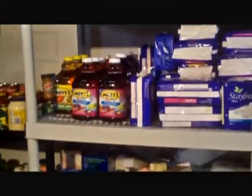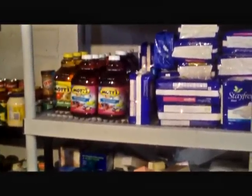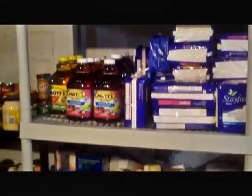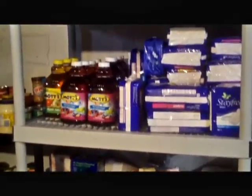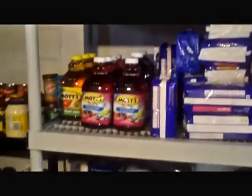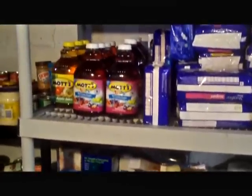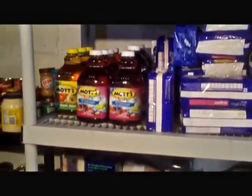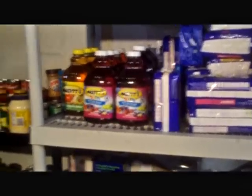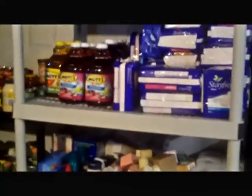And so overall, I just want to tell you guys, the purpose of a stockpile is to stockpile items when you can get them free or really cheap, so that you never have to pay full price for an item again. For example, this juice, I got it for about $1 a bottle, which is a really good price. I didn't get it for free, but I think that it was a worthy enough price to stockpile it. So that is the purpose of stockpiling, so you don't have to pay full price for anything anymore.